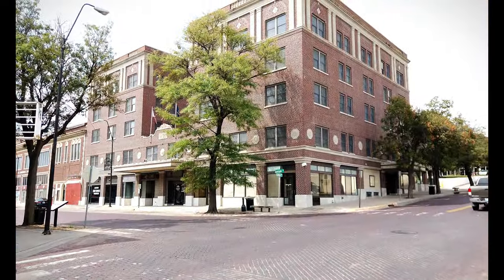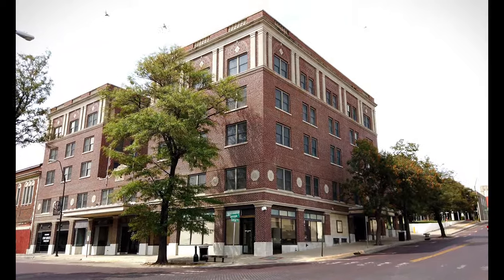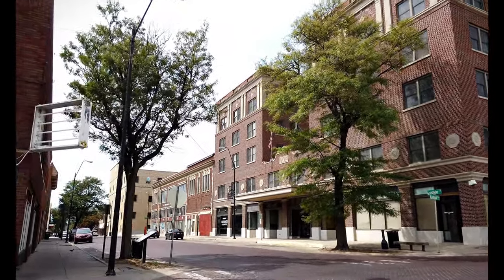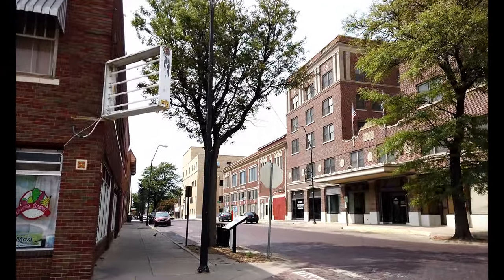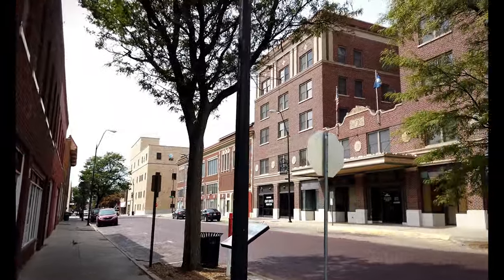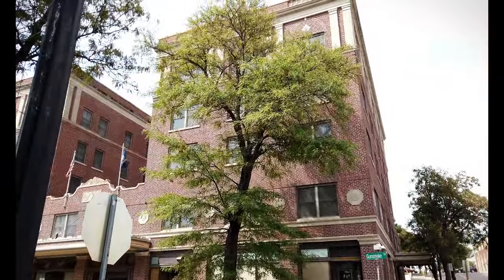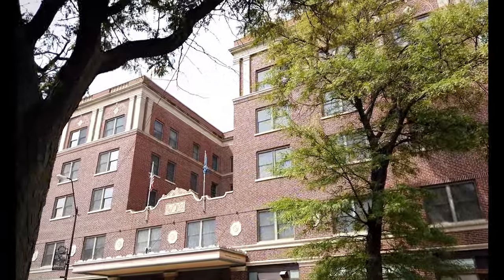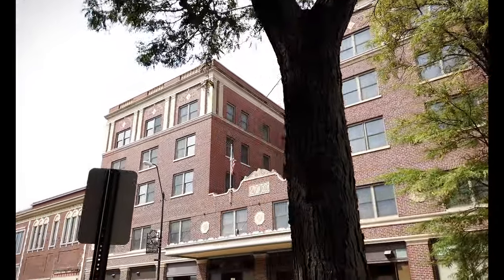This brick building across the street from us is known as the Dodge Theater Building. This was one of the first Spanish-style theaters in the West. The Dodge Theater was constructed in 1929. It was also the first theater to add air conditioning and the first to purify the air during the Dust Bowl years. The theater was built not only for movies, but for stage performances as well.